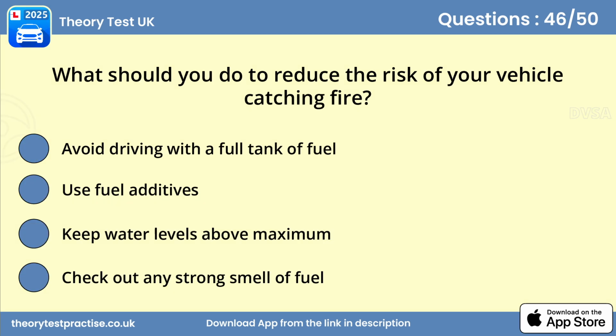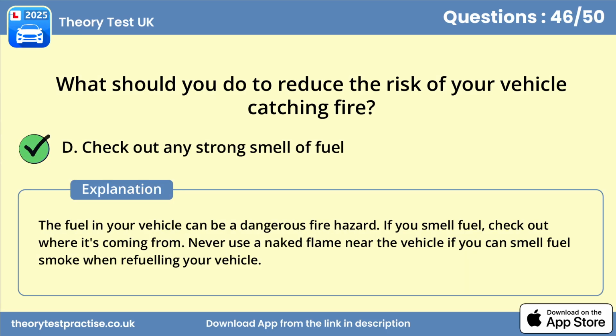Question 46. What should you do to reduce the risk of your vehicle catching fire? D. Check out any strong smell of fuel. The fuel in your vehicle can be a dangerous fire hazard. If you smell fuel, check out where it's coming from. Never use a naked flame near the vehicle if you can smell fuel, or smoke when refueling your vehicle.